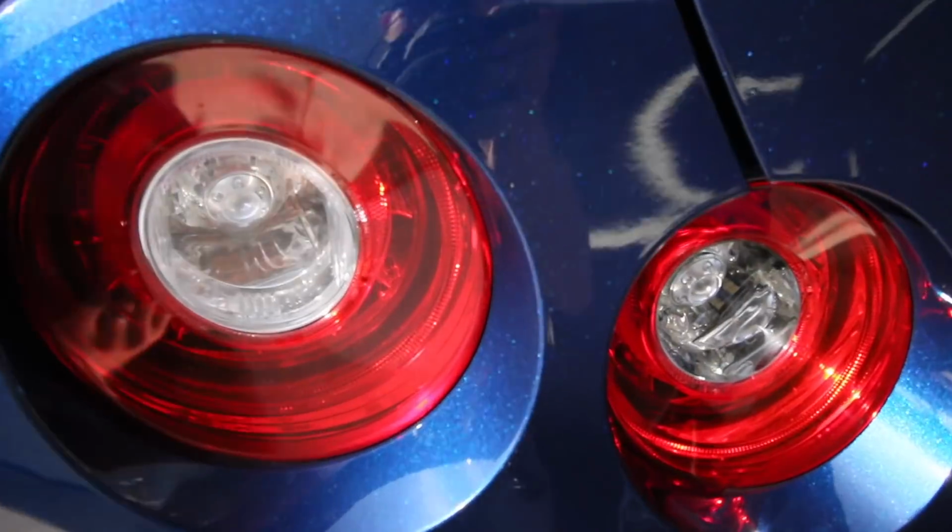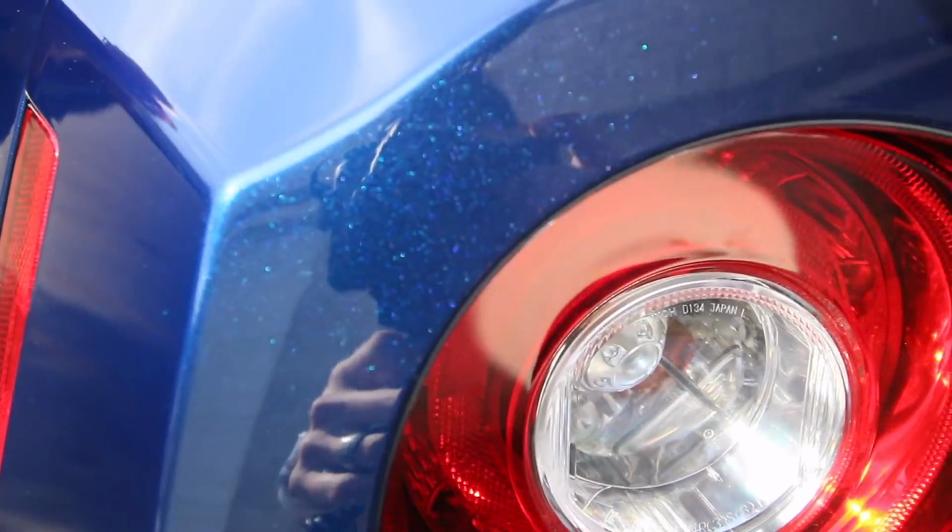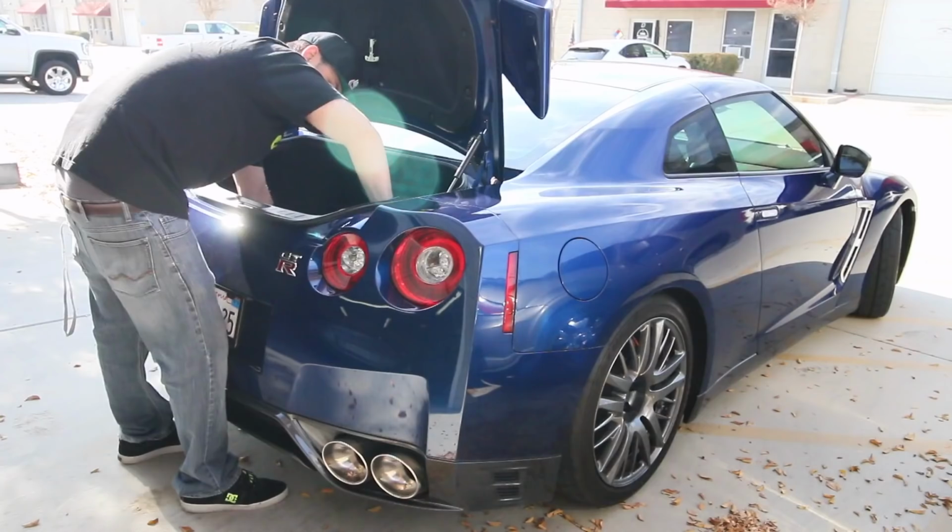Yeah, your paint is awesome. I want to do some headlights this color. These look great.